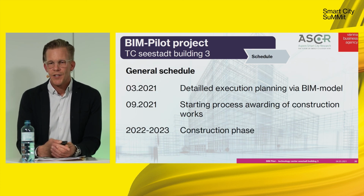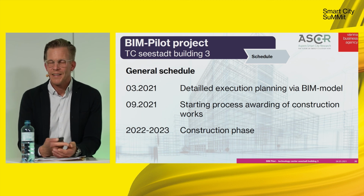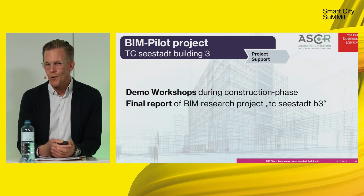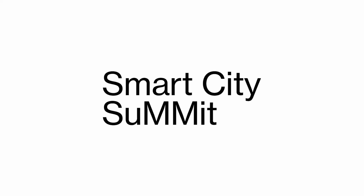Here a general schedule of the project. We started with execution planning and the BIM model in March this year. We want to start the tender of construction services in autumn, and next year and in 2023 we implement the construction phase of the project. And we are also planning demo workshops during the construction phase and a final report of the BIM research project Technology Center Seestadt Building 3. Thank you.